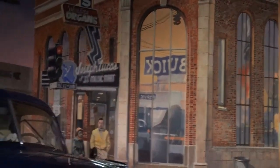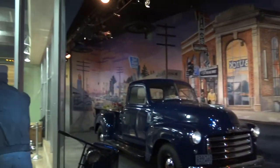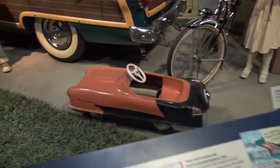Love the attention to detail. The car in there is a Buick, and in the painting they made the reflection of the Buick dealership. It's showing it in there. That's really cool when you see stuff like this. Nice little pedal car.